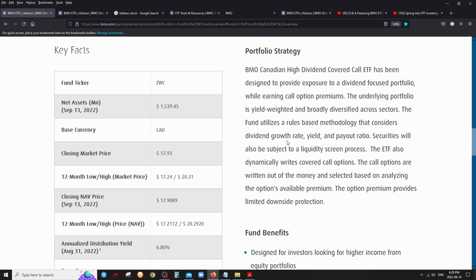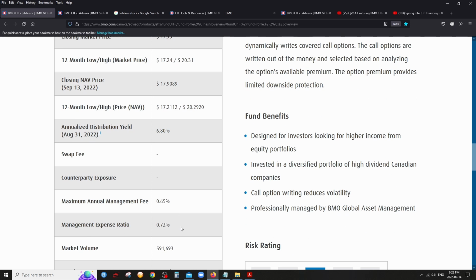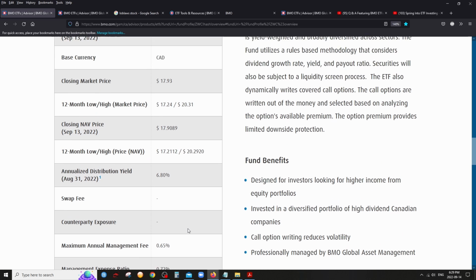So this is actually a very popular covered call ETF. It has over 1.5 billion in assets under management. So it's very big. The first thing you'll notice is a nice high dividend yield, annualized here, of 6.8. It's actually a bit higher now, I believe, because this is the number based on August 31st. So a really nice annual yield here. And if we look at the management expense ratio, which is the management fee and all costs of the ETF, it's 0.72. So this is ZWC.